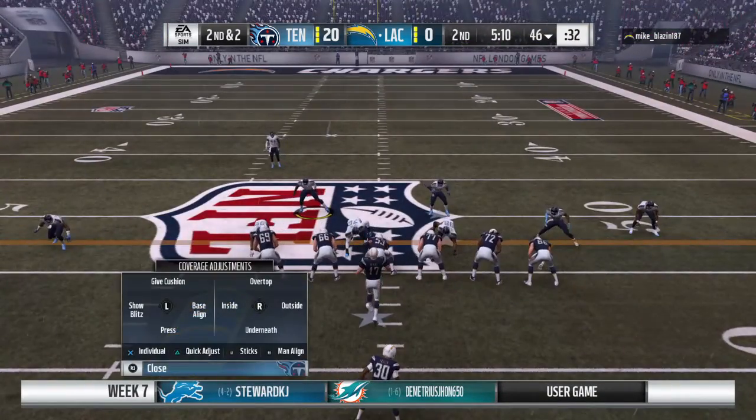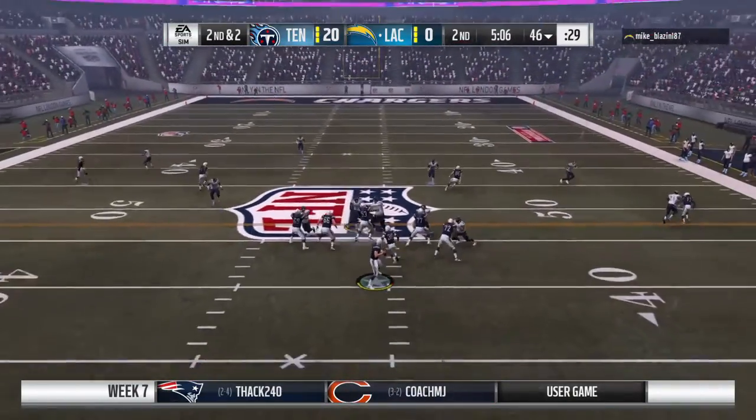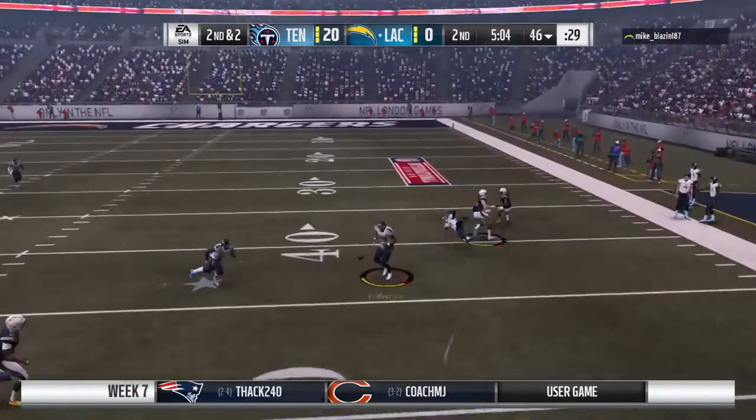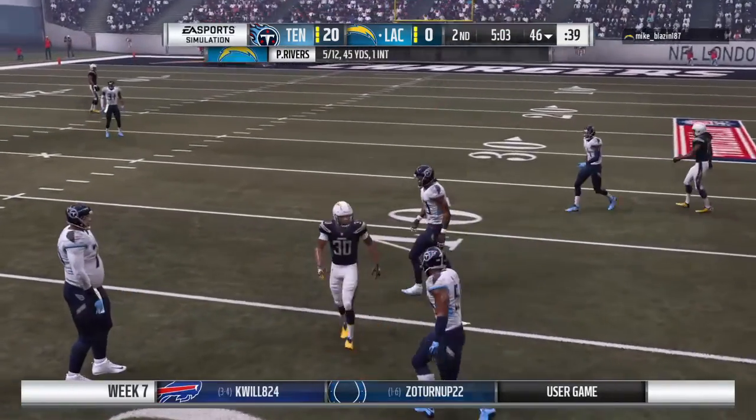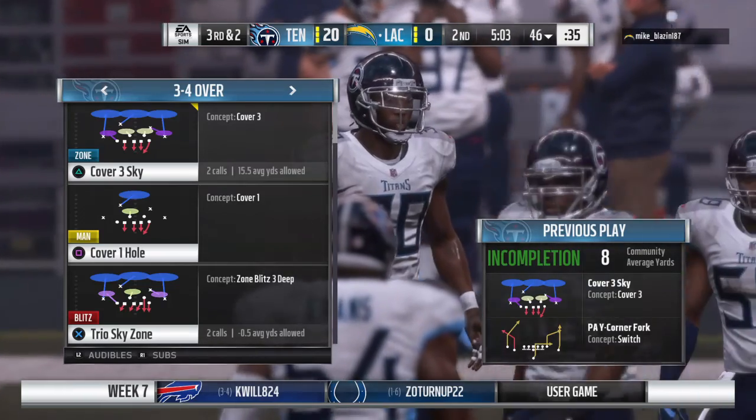Hurry up! Play action now. Rivers. No, he almost had it. Already with 1 interception, just missing his 2nd there.